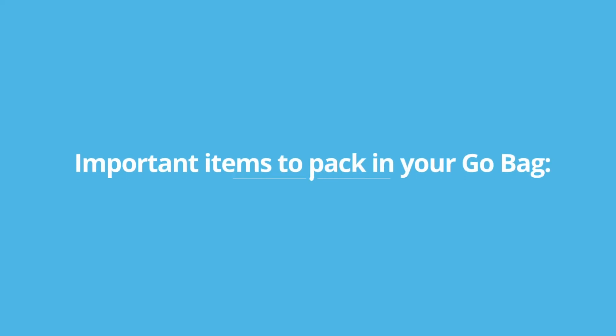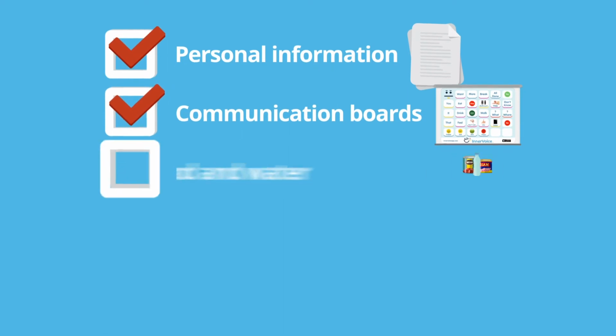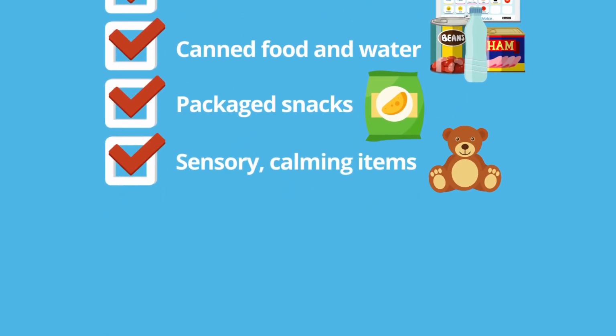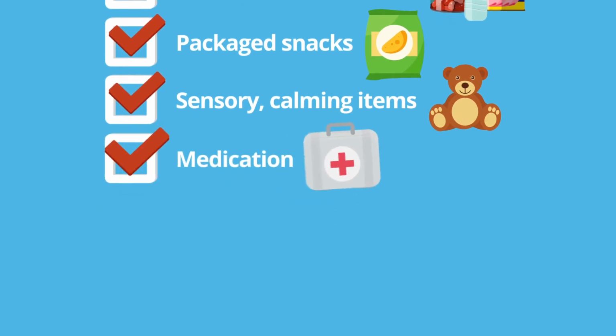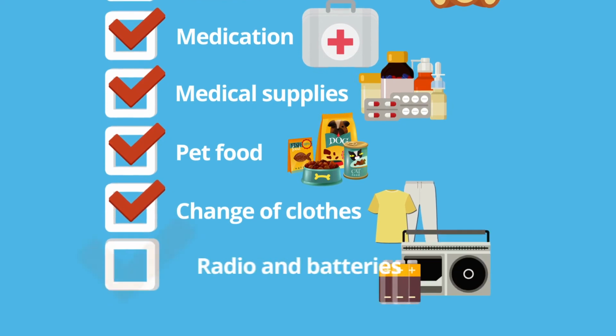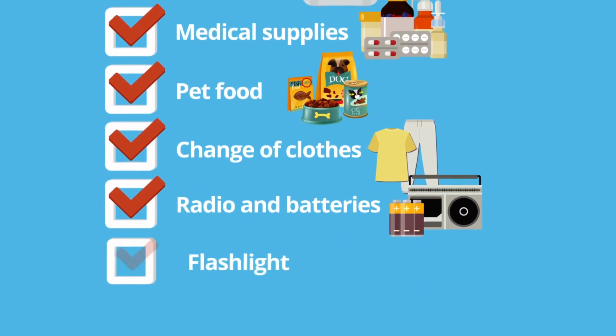Important items to pack in your go bag: personal information, communication boards, canned food and water, packaged snacks, sensory calming items, medication, medical supplies, pet food, change of clothes, radio and batteries, flashlight.